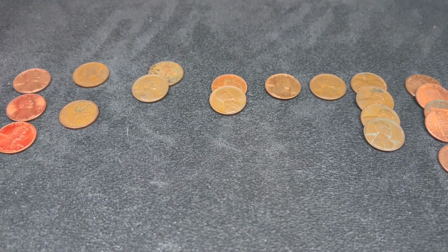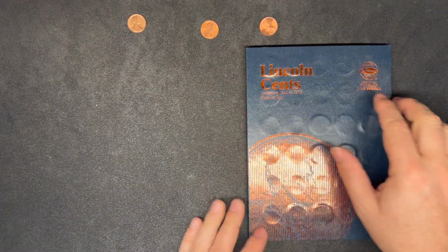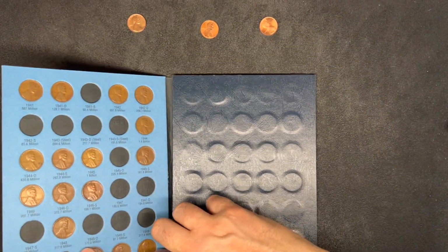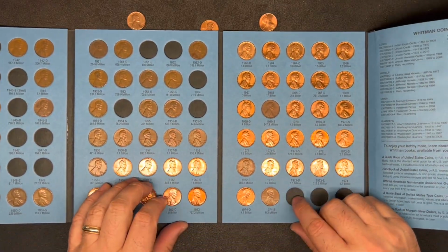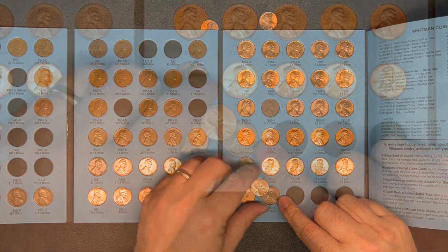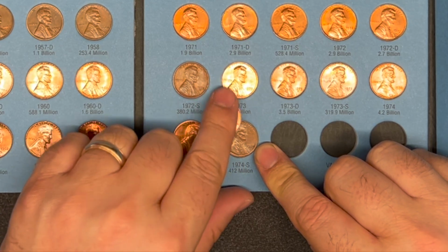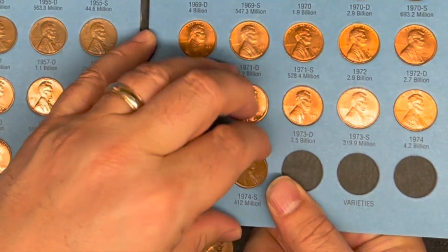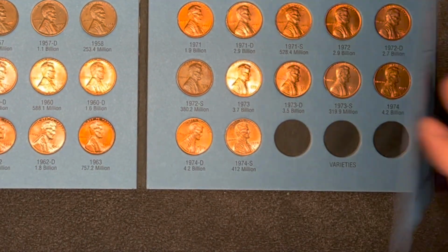So let me just set the camera up real quick. We'll show you what the new coins look like punched down, and we'll call it a video. So the first book we're going to update here is the 1941 to 1974, and we did find a 1974-S. That is definitely going to replace this coin right here. You can see, probably just on camera with me showing it here, this is much more of a red penny rather than the full brown penny that we have here. And I don't know from a quality perspective because I didn't look that closely at it, but just the color alone is going to make me upgrade it.